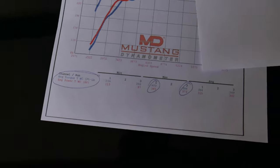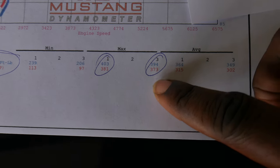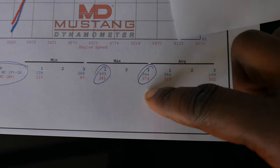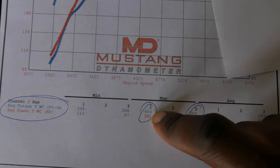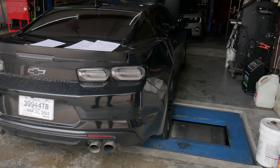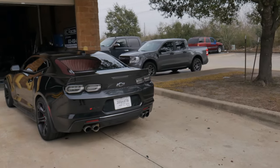So real quick, these are the dyno numbers. This is the start. Baseline was 394 torque, 373 wheel. After cleaning everything up, getting rid of the knocking, it went to 403 torque, 381 wheel. So right now we're gonna go ahead and take it out on the street, make sure that it's shifting properly and everything is good, and then all right y'all, without further ado, that's gonna do it for today's video.